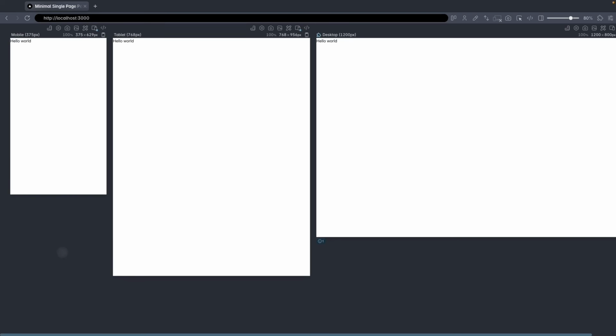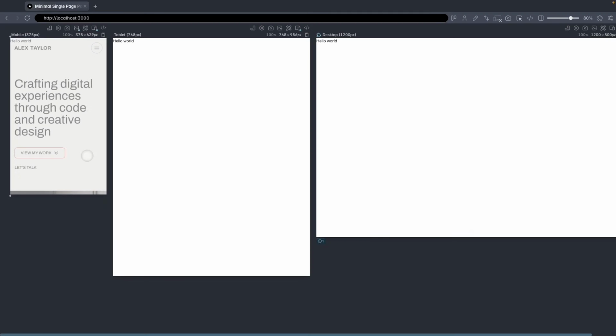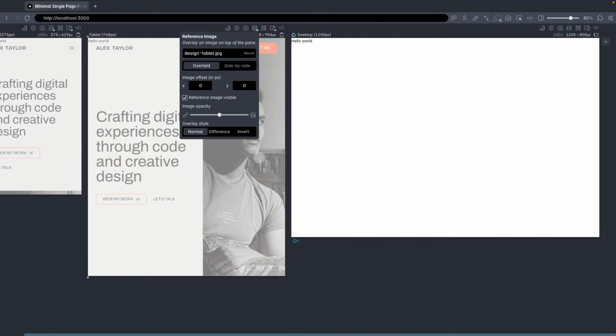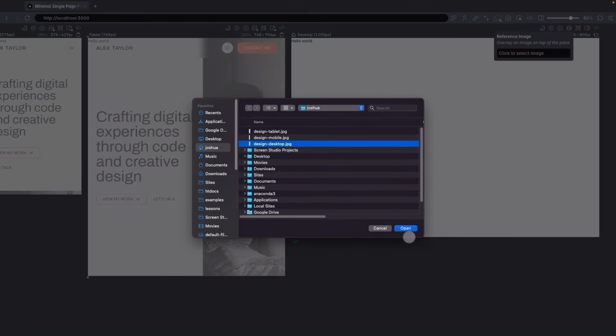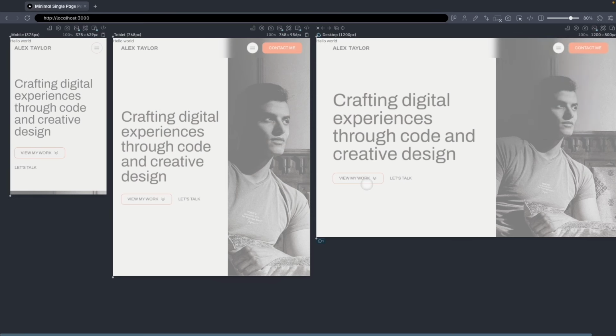After I've done that, the other thing that I love about Polypane is the ability to see our design either layered on our page or next to our page. So I'm going to add a reference image to each of these screen sizes so that we can see our design at that screen size. So I'm going to put my mobile design on top of the mobile screen size. I'm going to put my tablet design on top of the tablet screen size. And over on my desktop, I'm going to change the reference image to my design desktop. And now you can see that we have a reference image for each of these screen sizes.